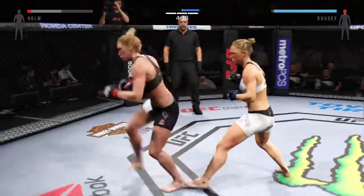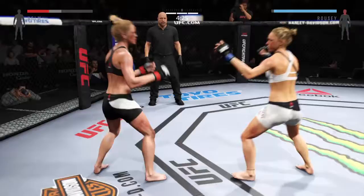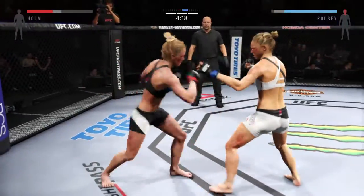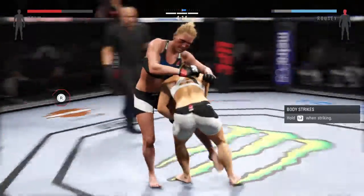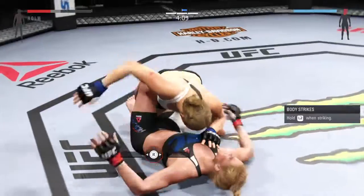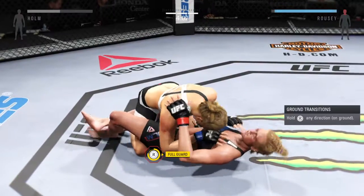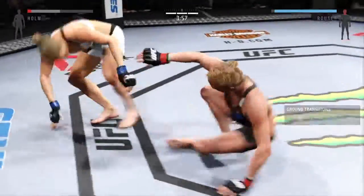Big straight punch. Oh, that head kick landed. Big punch. Wow. Solid jab. Vicious combination. Joe, another strong jab. Big takedown. And she's in full guard. Back to their feet.